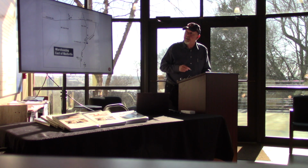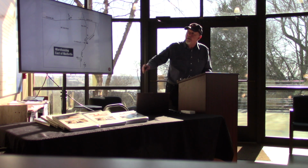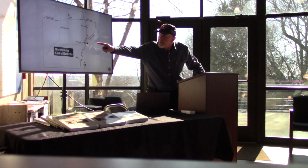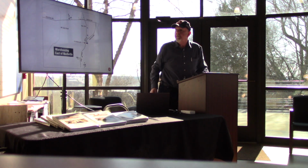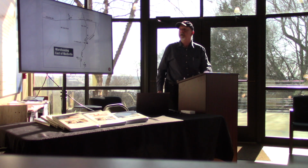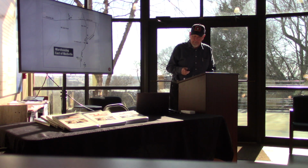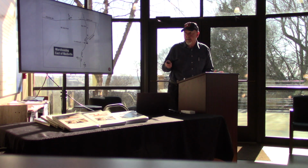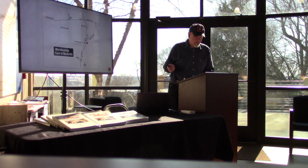Just for comparison, this is east of Nashville and I-40 and Interstate 840. Every rectangle there is a warehouse or storehouse. This little rectangle here is 1.3 million square foot. So you can see that's a lot of storage space. Nashville is still centrally located to the eastern United States and still a logistics center.